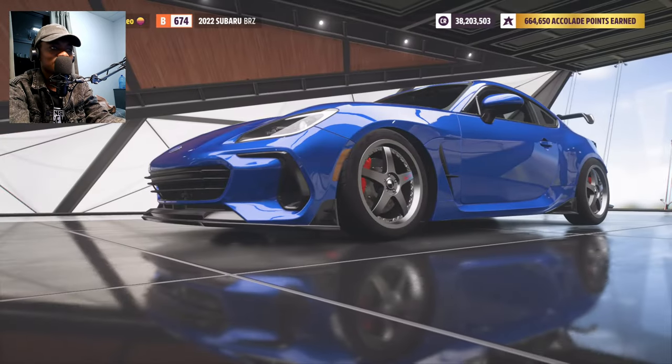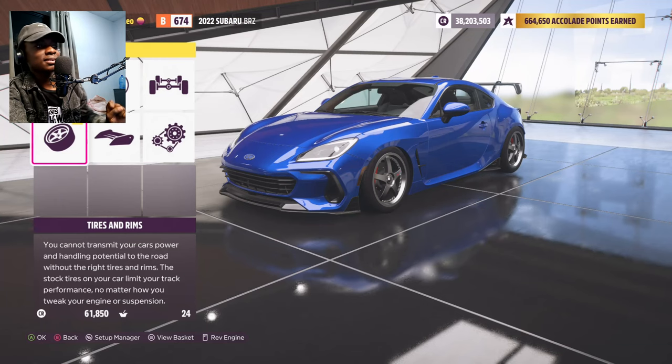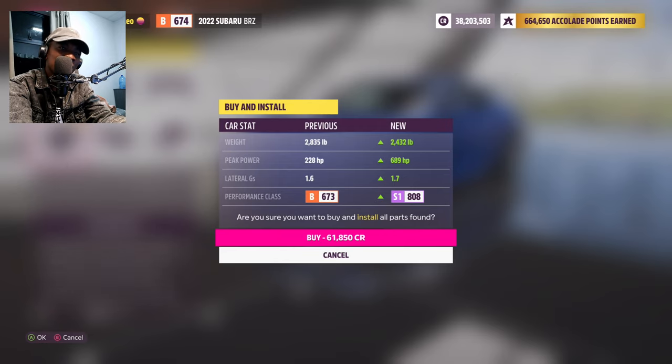That's better. Even at the front, look at the difference. Okay, now it's better. Okay, now I see. Ooh, look at that. I think I'm gonna change the car. Do we have 689? Is that the same horsepower we got on the other car? I don't remember. Okay, I think it's the same horsepower.